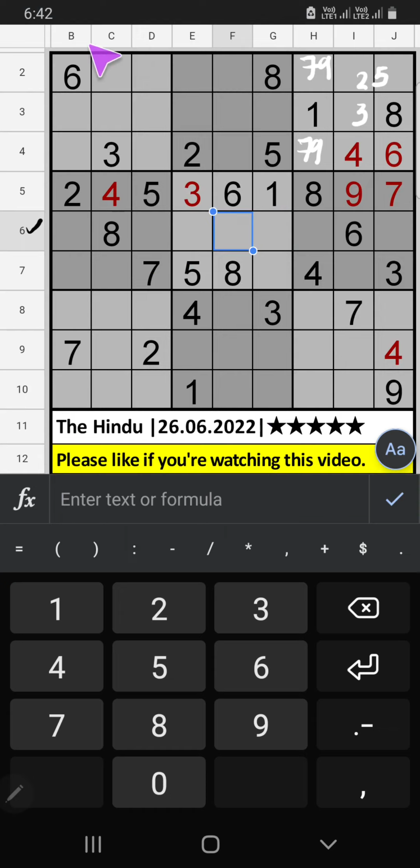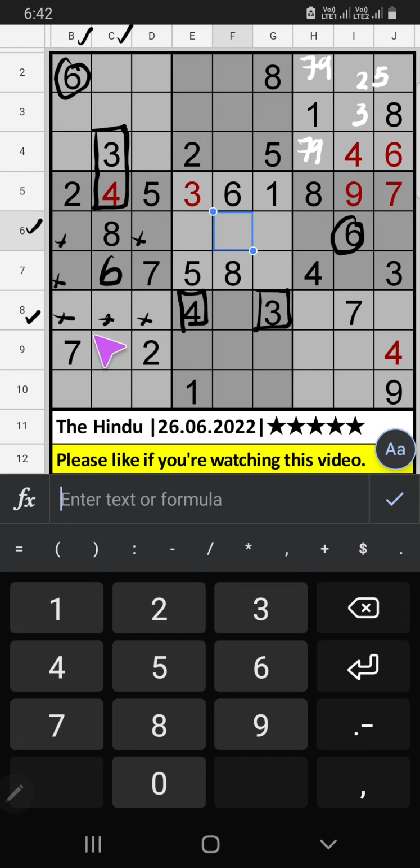Sixth row, column B, we have 6. 6 can't come in these cells. Then 6 is confirmed here. Column C, 8th row, we have pair numbers 3 and 4. So 3 and 4 can't come in these cells. It will come in one of the 2 cells. We will confirm later.